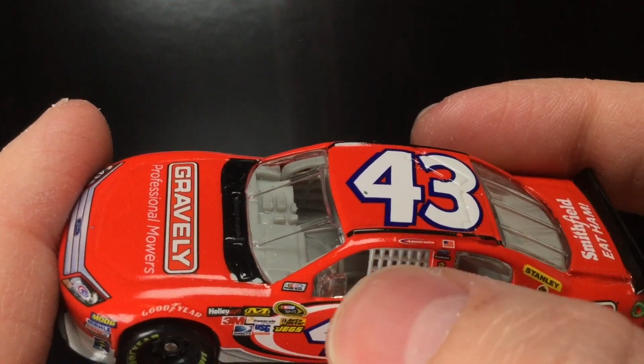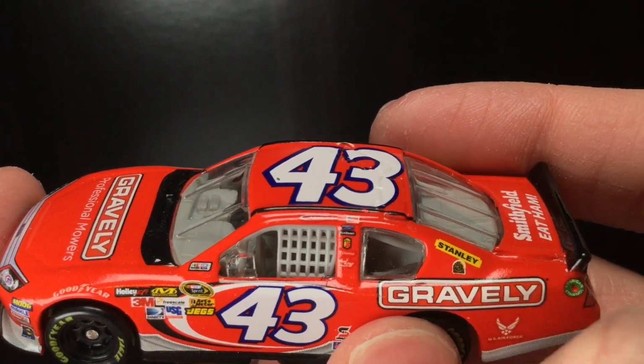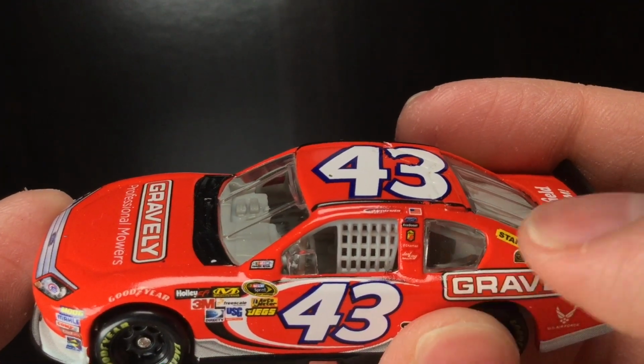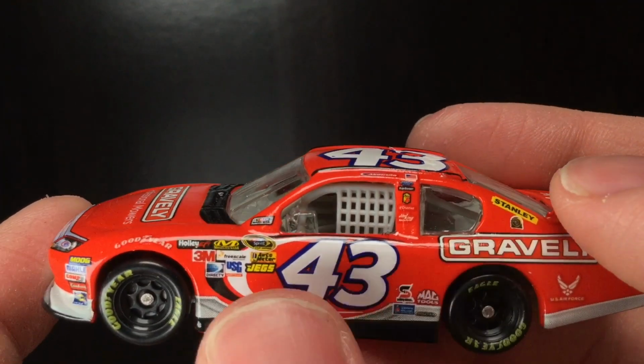They do the same thing to the modern-day Kevin Harvick diecast nowadays. You got Stanley right there. I think that's a tape measure, I think. Got Ford, Drive 1, Super 8, Charter, and Jimmy John's. Got the 43 right there.